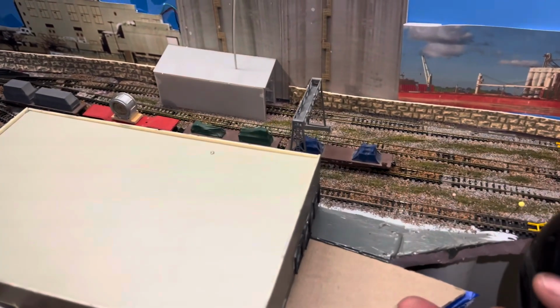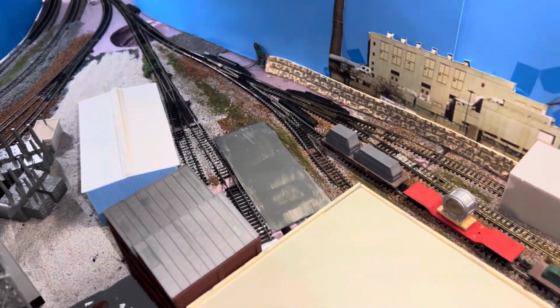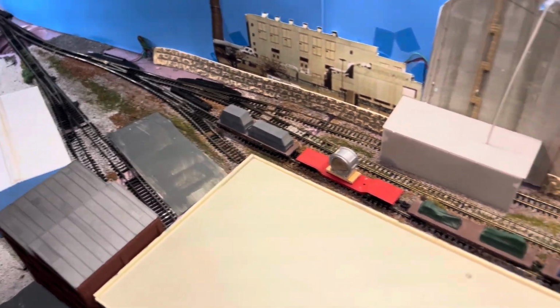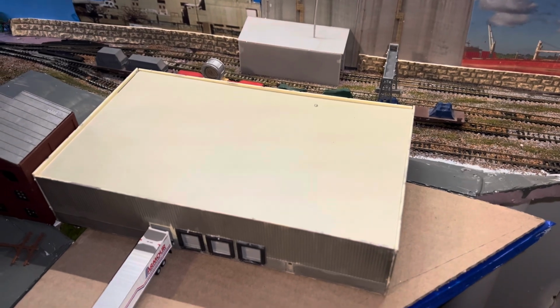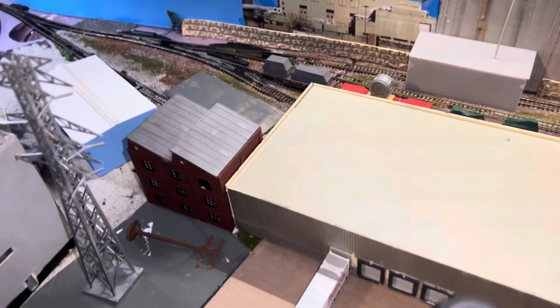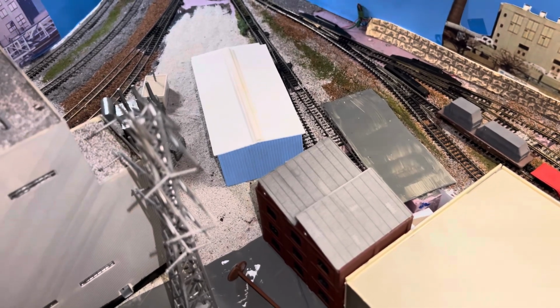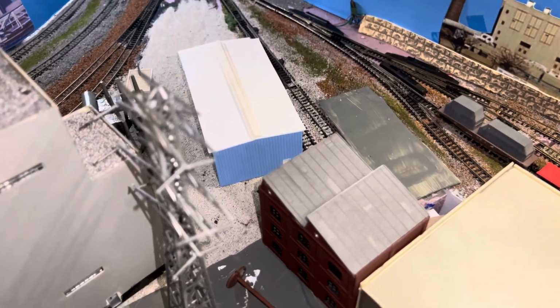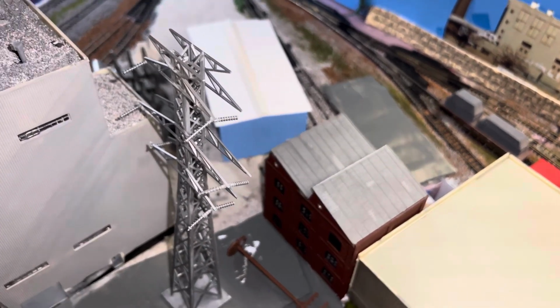So as of now, I just put some support material up, but I didn't do any track work or track changes. So for now, and probably forever, this is going to be the paper converting facility. Most likely along with these two buildings. I know these places always have places where they work with plastics as well, and printing.